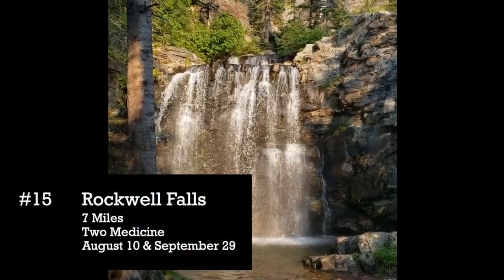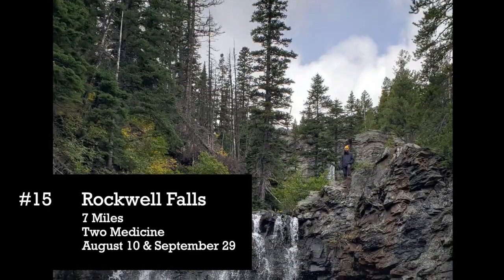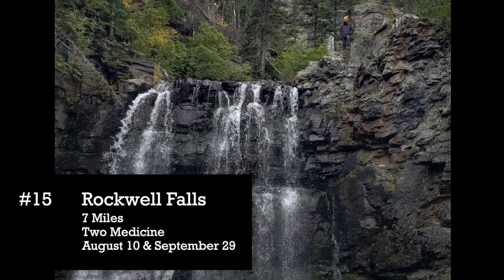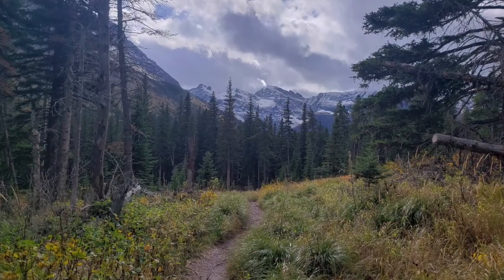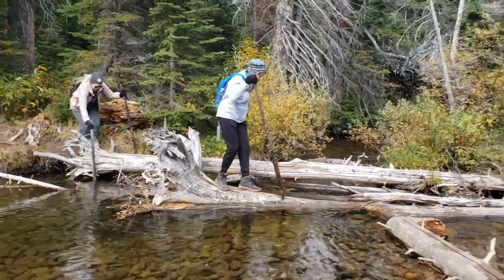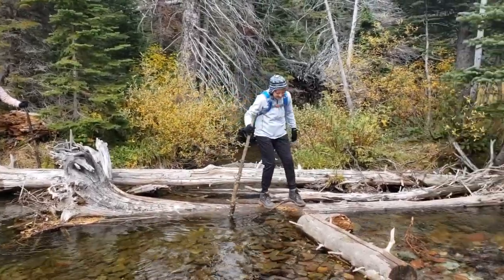Number 15, Rockwell Falls. This is a 7-mile round trip located in Two Medicine. I completed this on August 10th and September 29th. This is a relatively flat and short hike. When I did this in early August, it was a great berry picking hike with a lot of thimbleberries.